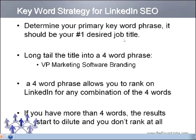So what we want to do is determine your primary keyword phrase. It should be your #1 desired job title. And what we want to do is take that title and what's called long tail the title into a 4-word phrase. So instead of just VP marketing as an example, we'd want to do VP marketing software branding. When you have a 4-word phrase, it allows you to rank on LinkedIn for any combination of the 4 words. So you're multiplying your ability to show up. But if you go over 4 words, the results start to dilute each other and you won't rank at all. We found that through our testing. A 4-word phrase is the magic number to success with your keywords on LinkedIn.